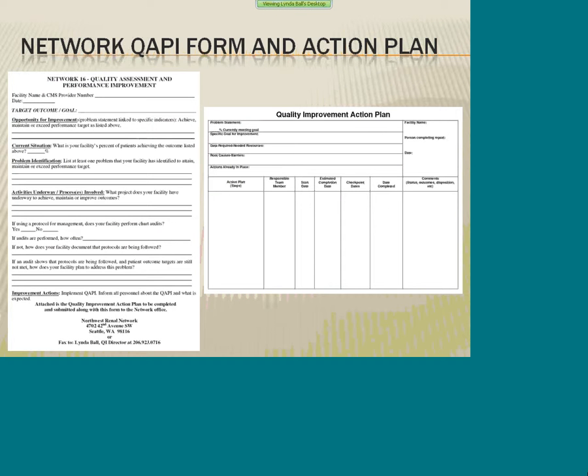Now let's take a look at the forms that you need to complete. The Network 16 QAPI form, you'll put your facility name at the top and that 6-digit Medicare number and put the date. And then you're going to look at what your percentage is now. And what you need to do is you need to determine what a reasonable goal is for you. For instance, if you have 39% AV in use rates right now, you're not going to get to 67.3 in 6 months unless a miracle happens.